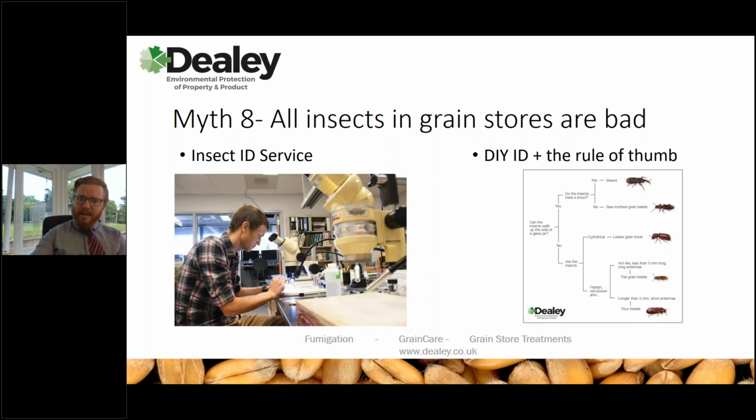All you need is a rigid container, something like a jam jar. Pop it along to us, and we'll give it an ID. Send us a photo, and we'll give it an ID. If you're up for doing some DIY ID, then cool, that's a mouthful.